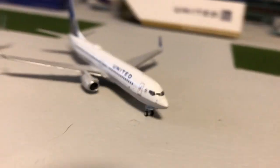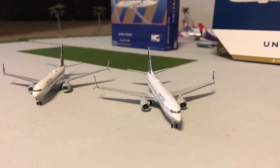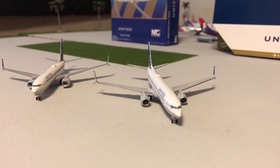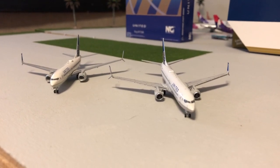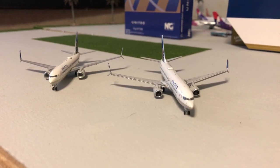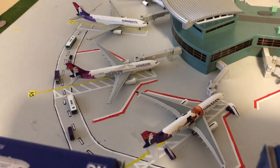So my final conclusion on the two is basically just what you want. I know Gemini Jets released another United split skimmer, but I didn't get that one. I wanted to see the NG Models. I think they're both really, really nice models. If I had to pick, I would say without price, the NG Models, but with price, the Gemini Jets, just because the NG Models is a little high. But I think NG Models did a very good job with the United 737.